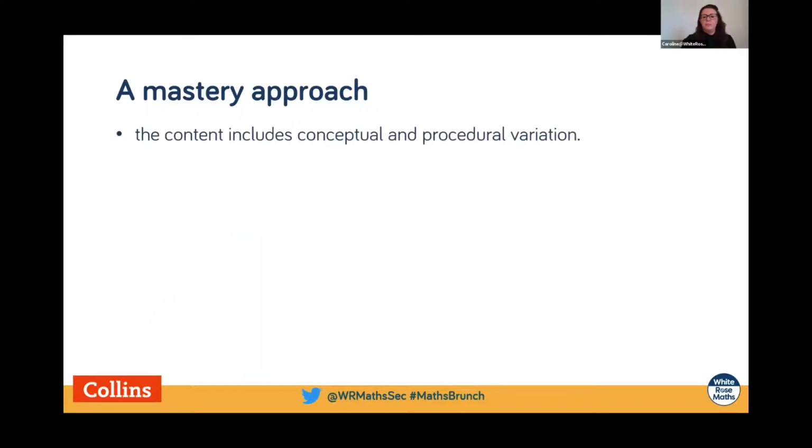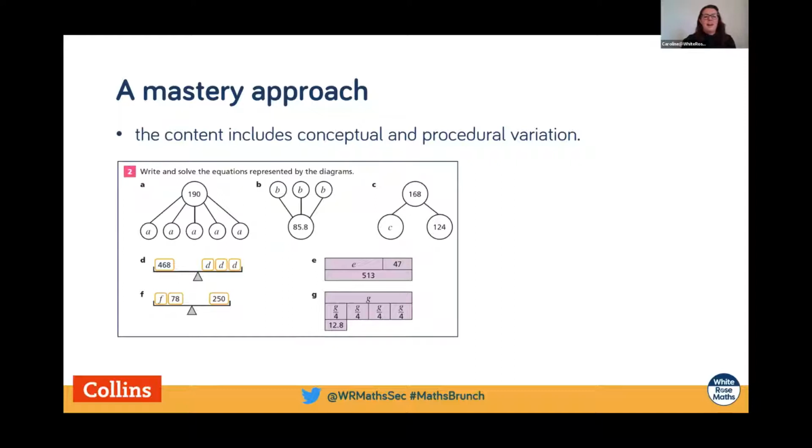We also include conceptual and procedural variation within our questions. You'll see this coming through. And we could talk for hours about this. Obviously, this is going to be just a few minutes, but for an example, in one of our algebra chapters, here we are representing equations in a variety of ways. We've got a part whole model, a scale and a bar model, and we want students to be able to write and solve the questions from a variety of different representations. This is really going to help their depth of understanding within this block of learning.